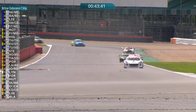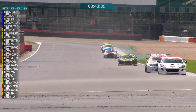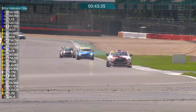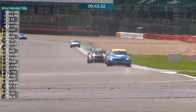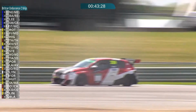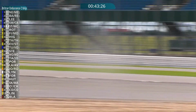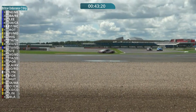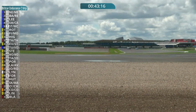Still your leader is the 111 Ginetta, chased by Simon Baker. He wants to get to the front of the field here in the BMW. Mark Lee in third. Rob Smith is up to fourth. Andy Stokoe's BMW M2 has dropped down into fifth position. There is the 308 leading Class 2, Steve Rothery. Almost a TCR spec car he's built there. It's attacking Andy Stokoe, the Class 1 car ahead of him.